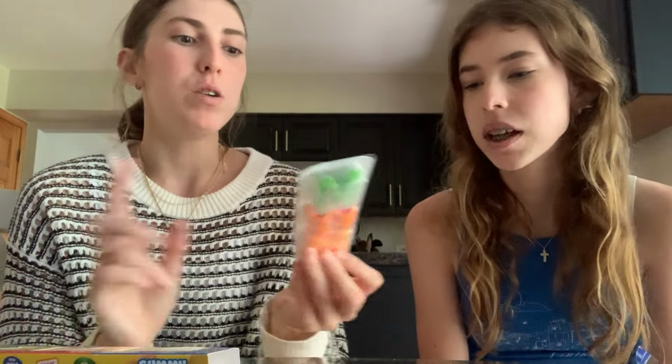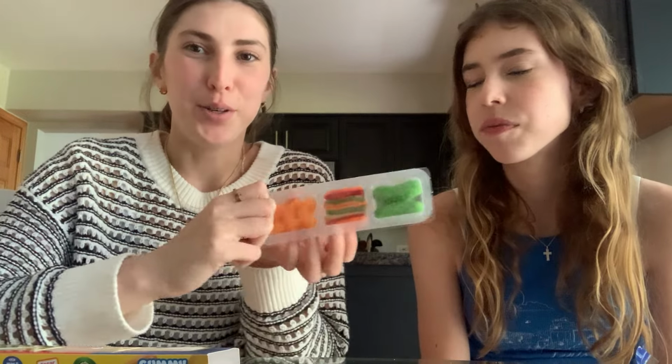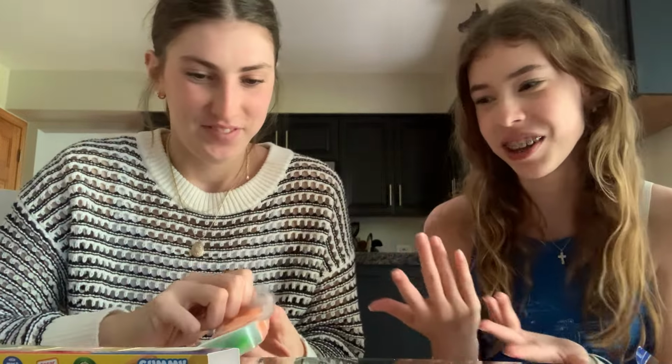Are we gonna try these next? Of eating candy? Yes. Okay. So these. So which one are we gonna try first? Mac and cheese? Because I think we tried the mac and cheese before. Yeah, we did. And this looks like a little Lunchable. Guys, we're eating our gummy Lunchable. Gummy Lunchable. That actually exists though. Yeah, I know.